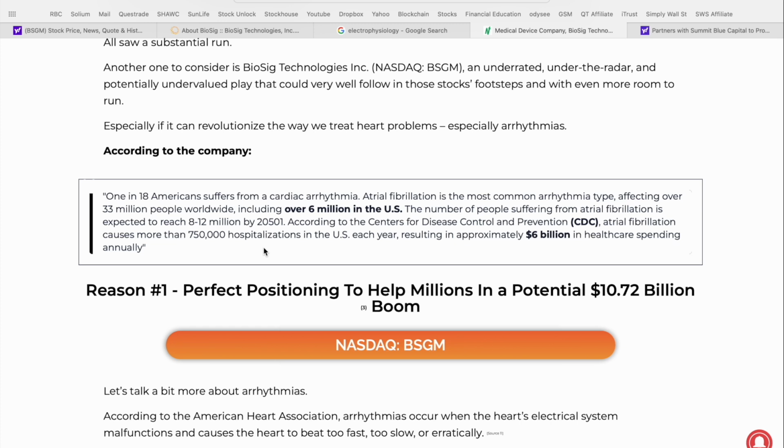So according to the CDC, or the Centers for Disease Control, atrial fibrillation causes more than 750,000 hospitalizations in the US each and every year, and results in approximately $6 billion in healthcare spending each year. So again, a huge opportunity not only in the United States, but internationally, and that's exactly why BioSig Technologies is now looking to expand their operations on an international scale.